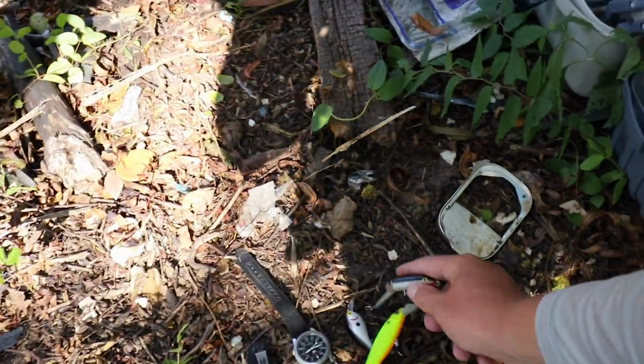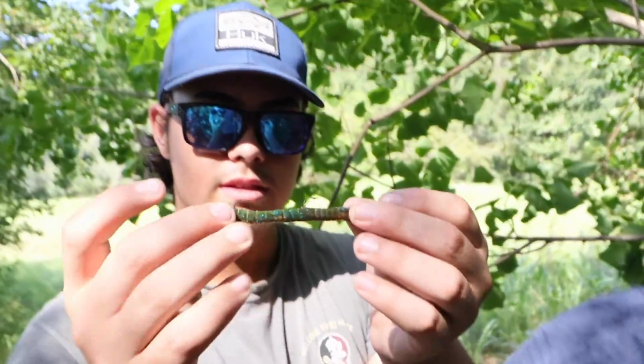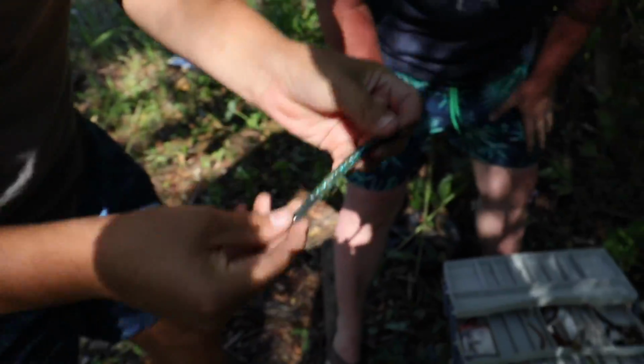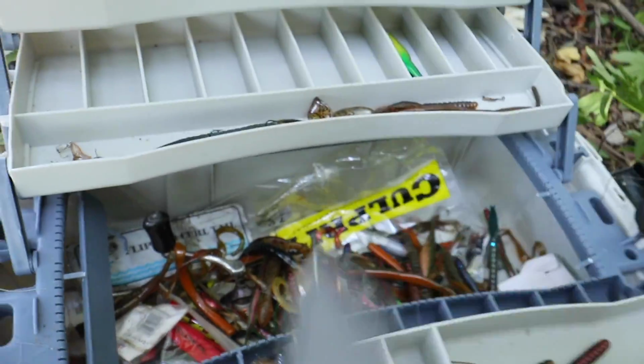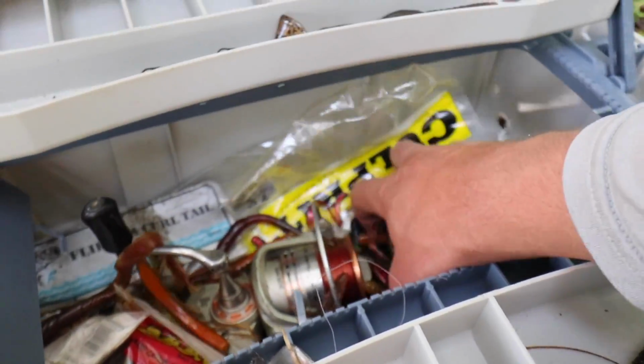Crazy. Was it just right here, Norm? Yeah, well, actually, Caleb found it. It was back there in that corner. I walked right past it. This thing is sauce. Oh, the double hook. Oh, yeah. That is crazy. This guy knows what he's doing. Oh, geez. Folks, look at how many soft plastics are in here. I mean, there's a reel hidden under all of them, but look at all these soft plastics.